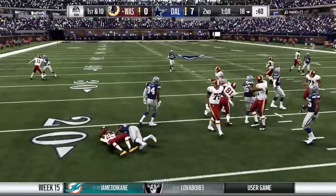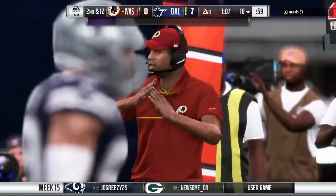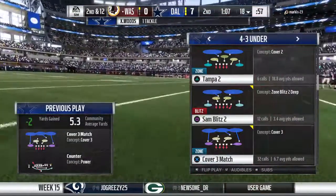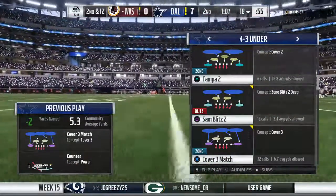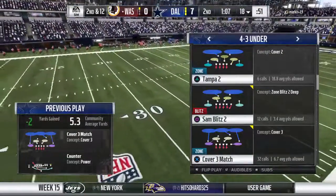And he's going to lose yardage here. Back to his own 18. Now Washington going to use the second of their 3 timeouts. So that means they're down to 1 remaining here as we head toward halftime.